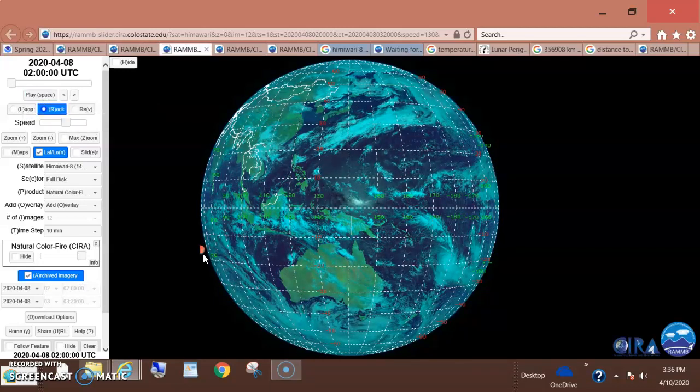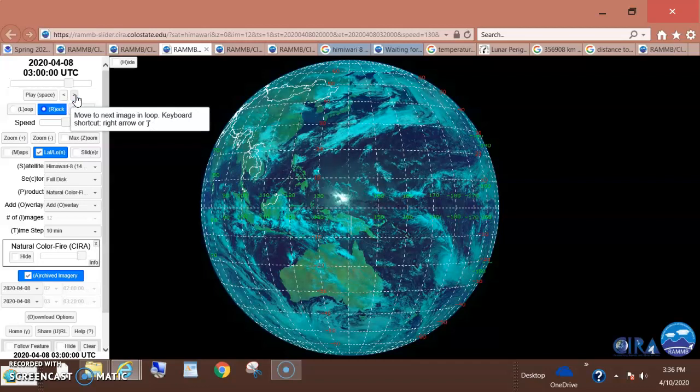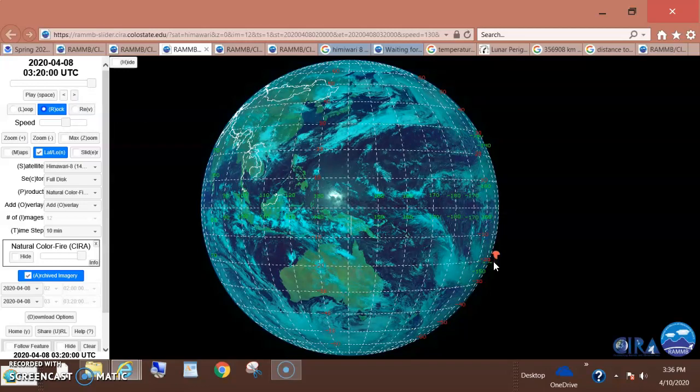It entered our field of view at 2 a.m. UTC at about, I want to say, 16 degrees south latitude. And it exited our field of view here at about 18 or 19 degrees south latitude.